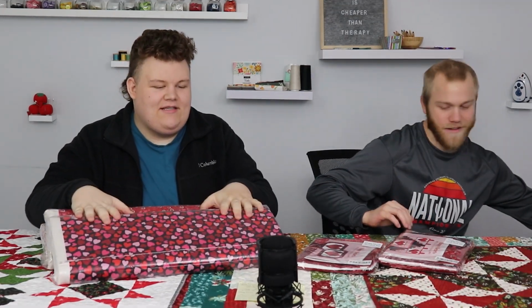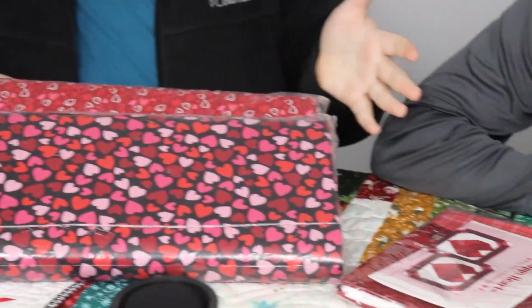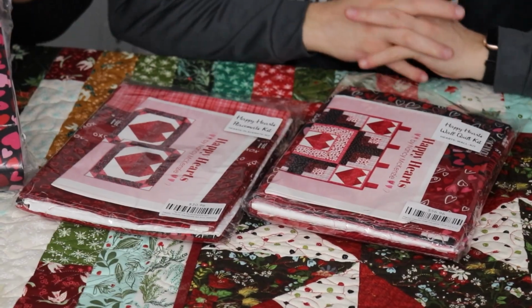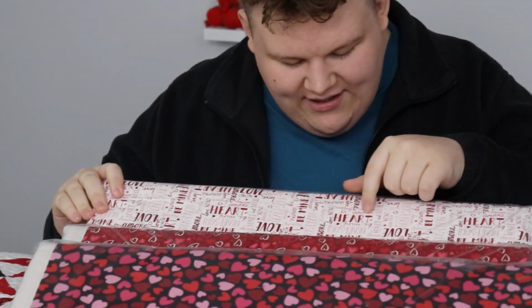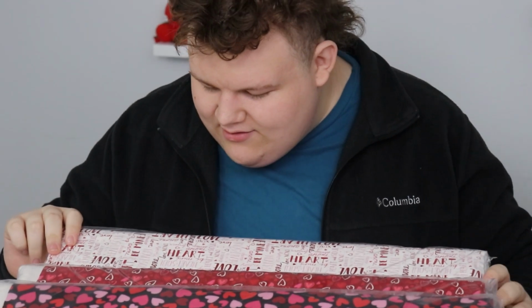Okay. Next is a collection from Wilmington called Happy Hearts. There is yardage for it, as well as 2 kits that we have right here for you. One is placemats, and there's also a wall quilt kit. And then we have some of the different yardages here, as well as some other ones that we just don't have in the studio today. These are just a whole bunch of different hearts, or really nice, cute little sayings and whatnot, like heart and love and heart and soul and be mine, and you know, all the cute love things.